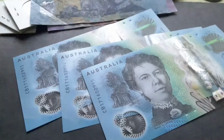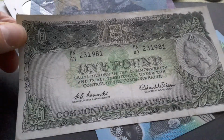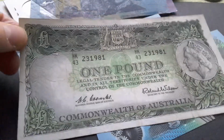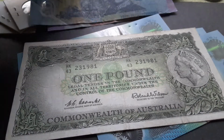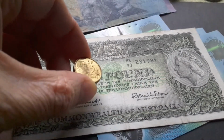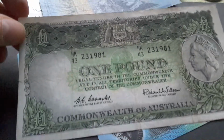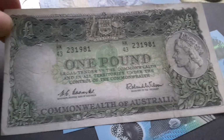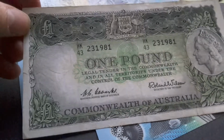And here I have an old £1 banknote. This one is the Reserve Bank, issued between 1960 and 1966. This was exchanged for $2 Australian, which is now a coin. It has the coat of arms, Commonwealth of Australia, Queen Elizabeth II on this side. There's an HK. Every time I see HK, it reminds me of Hong Kong.